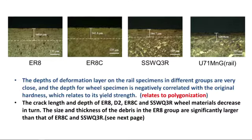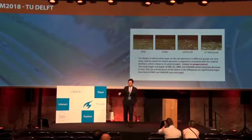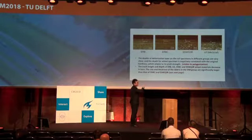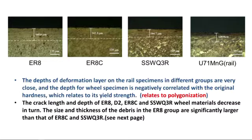This relates to one of the phenomena of the inequality, because we have wheel polygonization in EMUs, and if you set the wheel material harder, it might help to alleviate the polygonization of the wheel. So the crack length and depth of these three kinds of wheel material decrease in turn.